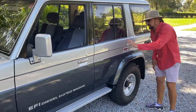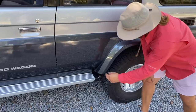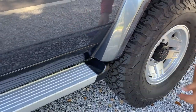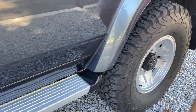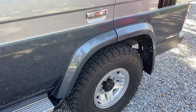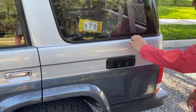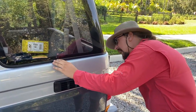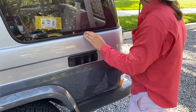Back door is beautiful, brand new condition. Got a couple of stone chips right here, 1, 2, 3, 4, so to say, because the rocks from the front wheel fly back and hit this. When we come towards the back, plastic is in new condition. Rubber seals are in 9 out of 10, I'd say. 8 to 9 out of 10, they're really nice.